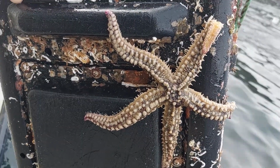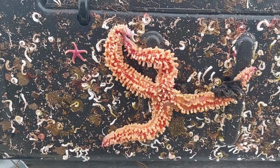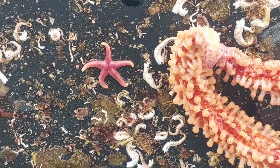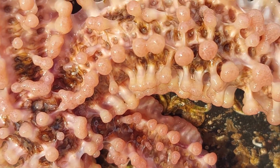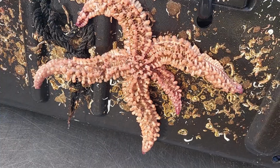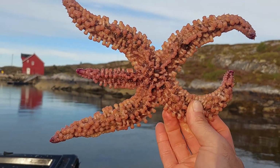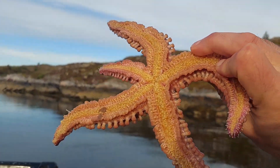I get loads of these spiny starfish sticking to my traps. They are really cool, and as you can see they get quite big. Some of you will probably have seen smaller ones of these from my tank videos. They are really talented predators that snack on snails and mussels and whatever else they can find. They are really easy to keep, but they grow really quick.